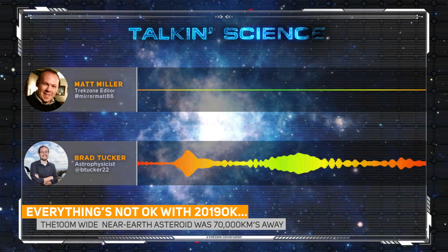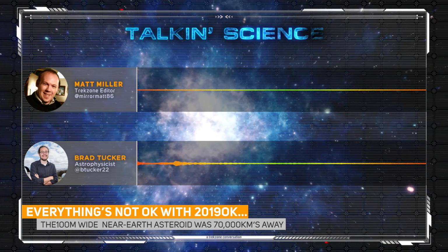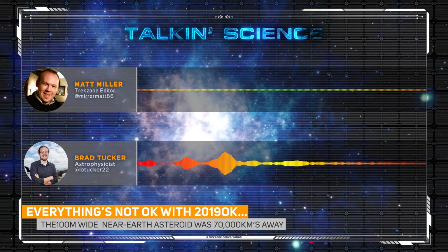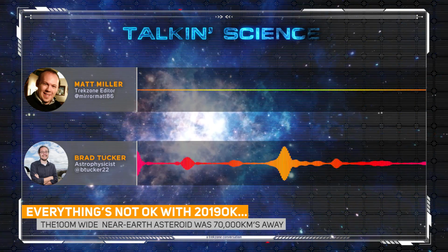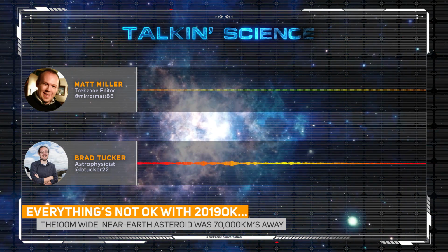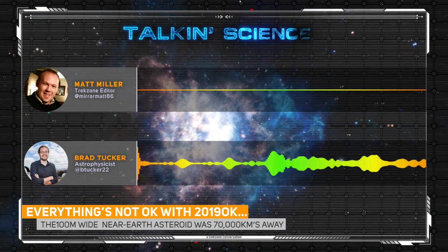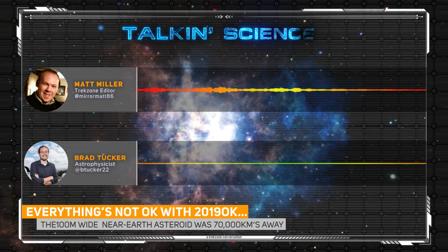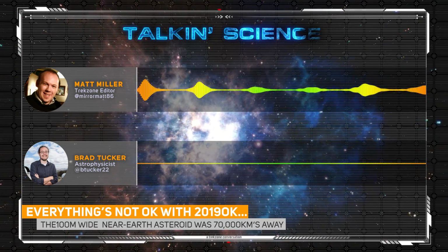So pretty close. And one of the big questions when 2019 OK came up was, is this rare? I think it's kind of rare for something 100 meters to come that close, but I think it's actually more that we just don't know about it. We only know about 1% of the asteroids up to about a kilometer. So there's probably heaps of these things we don't know about skimming the Earth quite often. And it was only discovered and warning given within a couple of hours of it actually passing by.